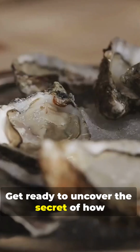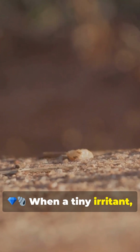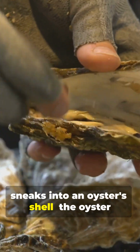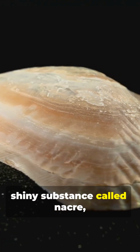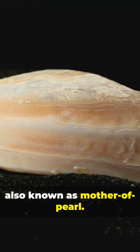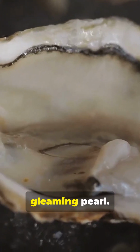Get ready to uncover the secret of how oysters turn tiny troubles into shimmering treasures. When a tiny irritant, like a grain of sand, sneaks into an oyster shell, the oyster gets to work. It starts coating the intruder with a shiny substance called nacre, also known as mother of pearl. Layer by layer, the oyster adds more nacre, slowly turning the irritant into a smooth, gleaming pearl.